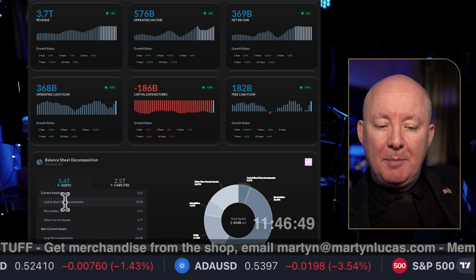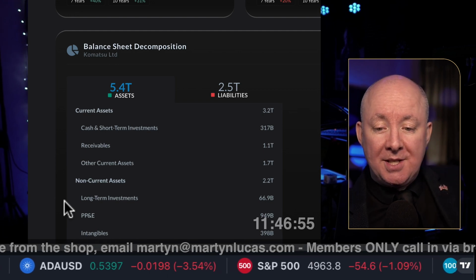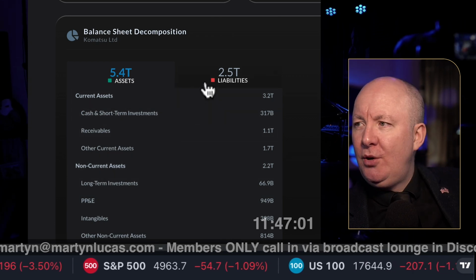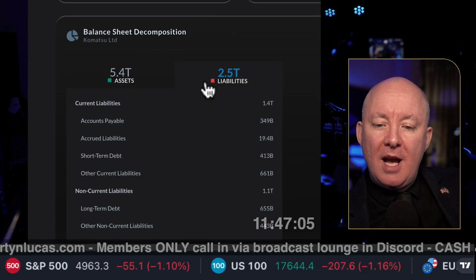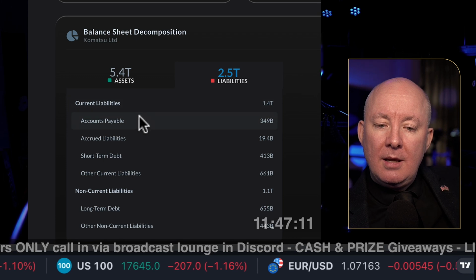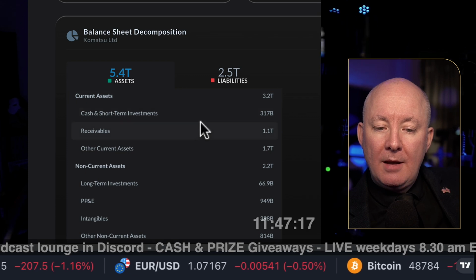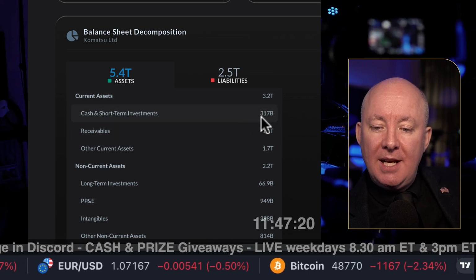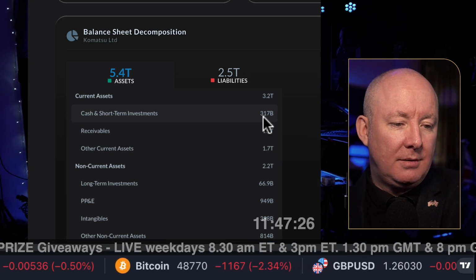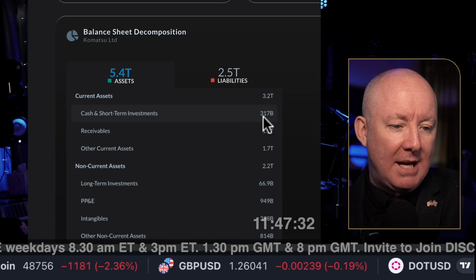Let's look at the balance sheet. $5.4 trillion in assets. This is a huge company. $2.5 trillion in liabilities. Very, very nice indeed. We've got 317 billion in cash. These are huge numbers. Absolutely huge numbers. Let me just check a couple of things. I'm just scrolling down during the making of this video.